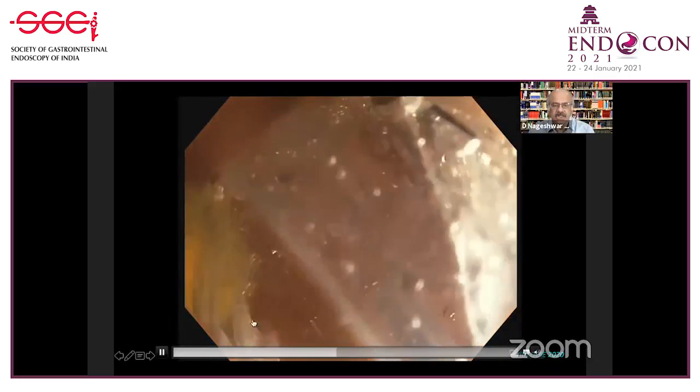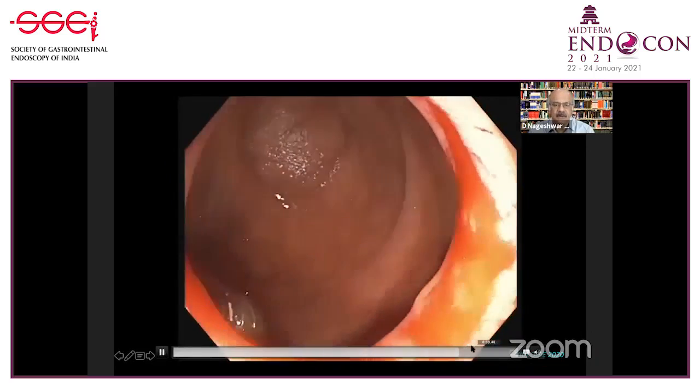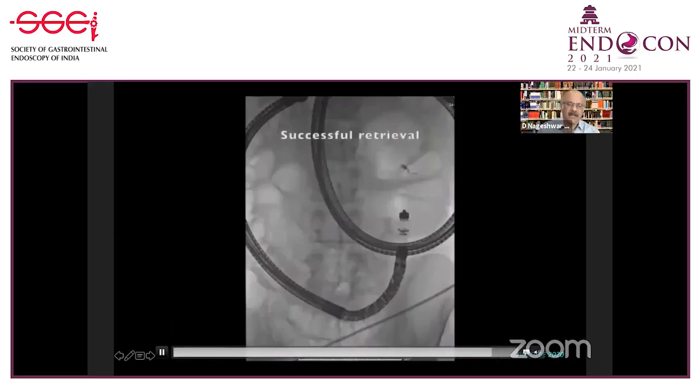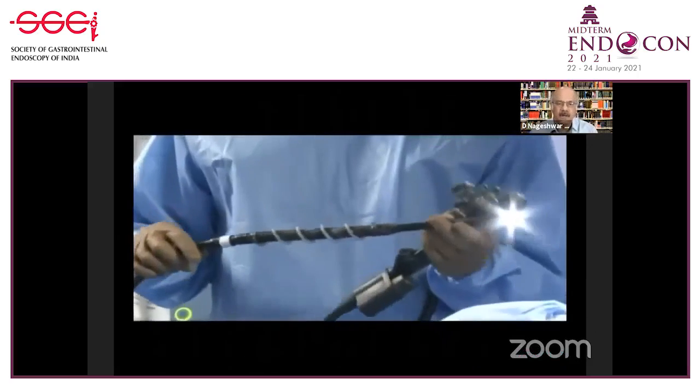We dilate the stricture, and having dilated the stricture, we go up to the capsule. You can see we dilate the stricture with this. You can do all sorts of therapeutic procedures, and the capsule is lying just beyond the stricture here, and you can retrieve the capsule. So this is, I think, the new small intestine enteroscope that's going to take over from what we are doing normally.